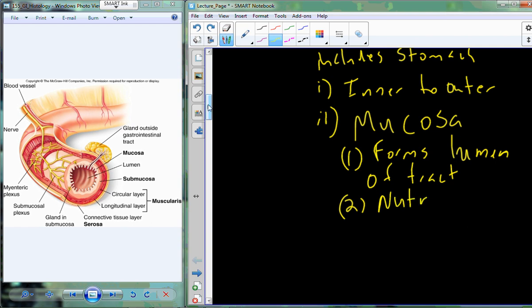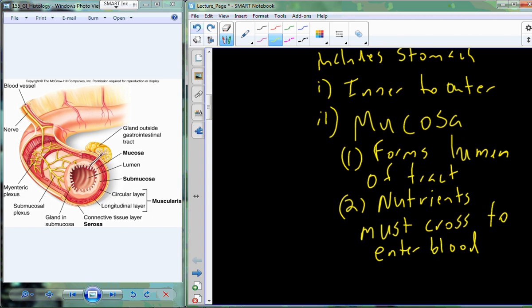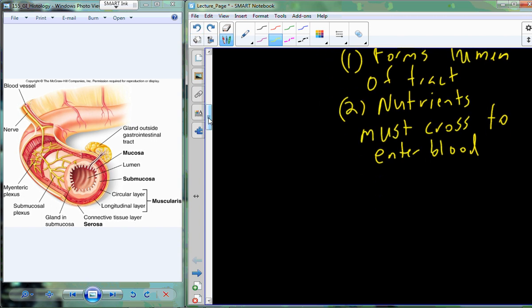In certain parts of the digestive tract, it's going to be through the mucosa that the nutrients that have been digested must cross in order to enter our bloodstream. Okay, so the mucosa is going to be that first point of contact for the digested food for absorption. And so that means that the luminal wall is going to have to change.